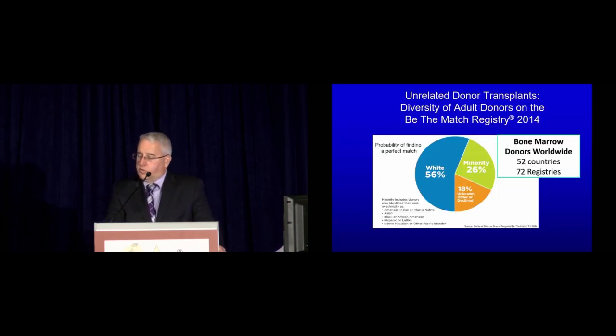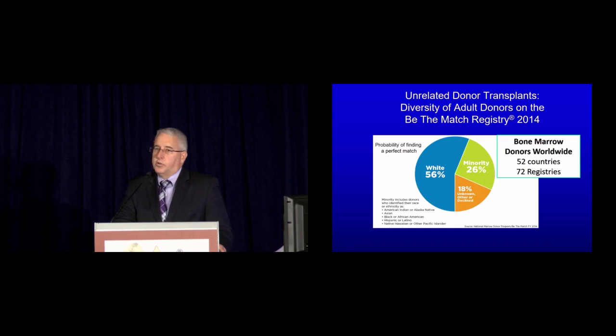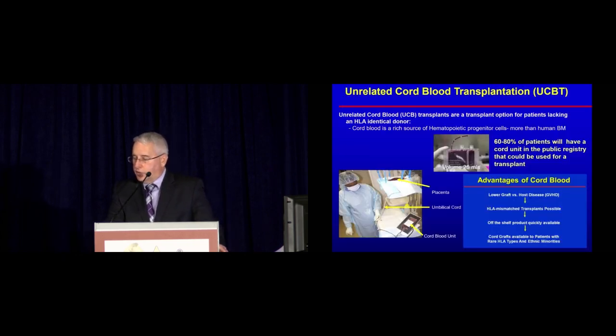This is just the chances of finding a perfectly matched donor through the registry. So you can see for Caucasians a higher chance than minorities, and that's because the genetic diversity in Caucasians is more restricted, not necessarily them being overrepresented in the donor pool, but more having to do with genetic diversity.